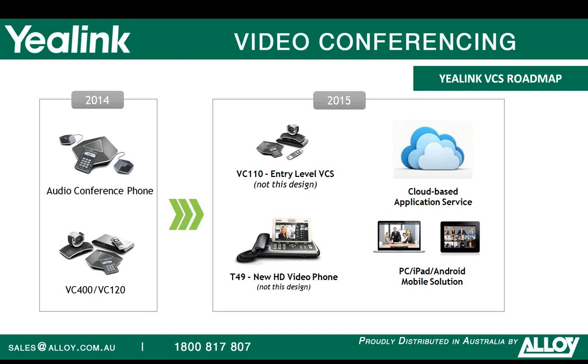Moving forward in the year and towards the end of the year, Yealink will be looking at releasing a lower end model of the endpoint, so a basic branch office endpoint, the VC110, which would be lower cost than the VC120. And I think from memory, we'll check with the Yealink guys afterwards, but I think the VC110 will only be 720p and not 1080p.